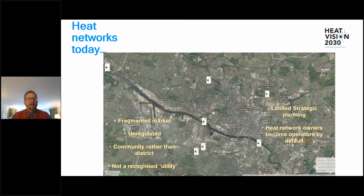Yeah, this is a very simple representation of where we are with heat networks today. In the very top left-hand corner, that little white block represents the development at Queen's Quay. And it's representative of how heat networks are. This is Glasgow and the greater area. It's fragmented, it's a piecemeal approach.